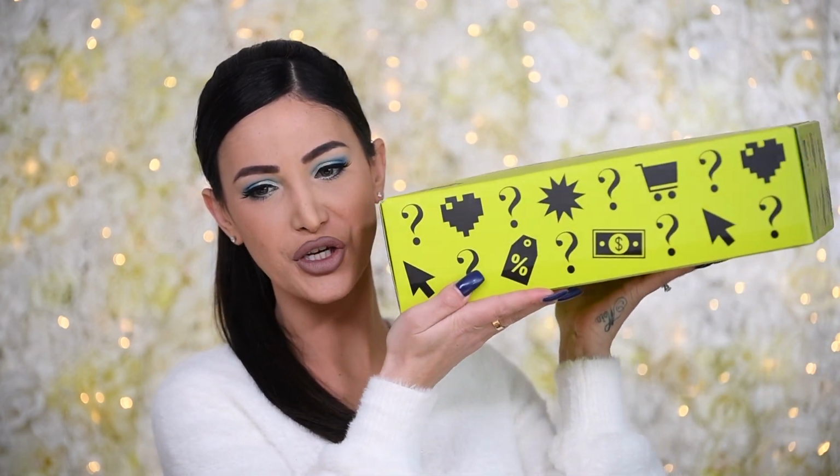But I am so excited. Let's dig into this one. Look at how cute they make the packaging. I love it. So cute. Okay. Oh, let's see what we got. I'm so excited.